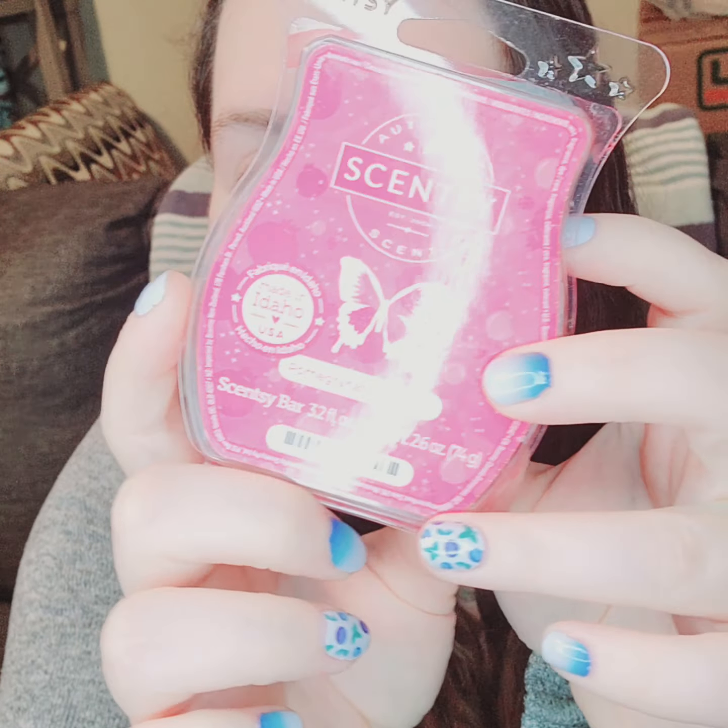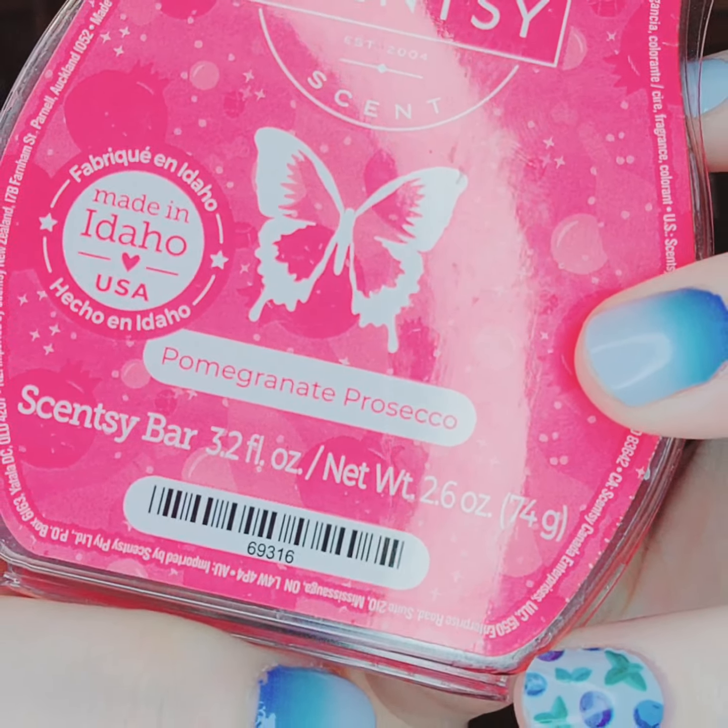Pomegranate Prosecco. I love pomegranate scents. I posted a picture not too long ago that I was warming Havana Cabana and Perfectly Pomegranate, and it's such a sweet, lovely, fruity smell that I could warm all the time. I actually just put the brick of that in my Scentsy club, and I am excited to get that because it'll be my first Scentsy brick ever, and I'm curious how long it will last me. Okay, anyway, so Pomegranate Prosecco is delectable.